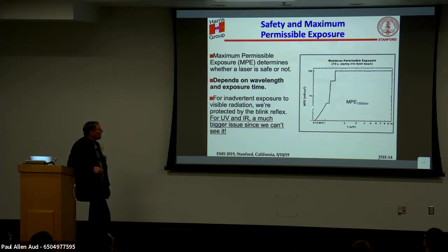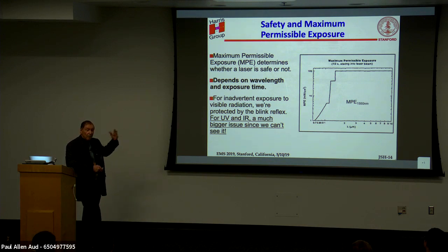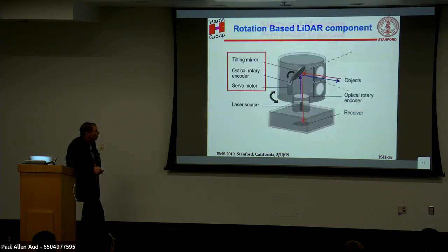And so this is the maximum permissible exposure. You can see it's like 1 milliwatt per square centimeter in the visible and the near infrared. But if I get out here to about 1400 nanometers, it's 100 milliwatts. That means I can have 100 times greater power emitted in the laser in the longer wavelength region. And when you combine those two, you get about a factor of 400 or 500 if you go out to the longer wavelength.